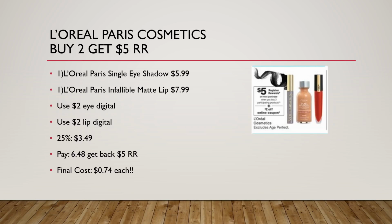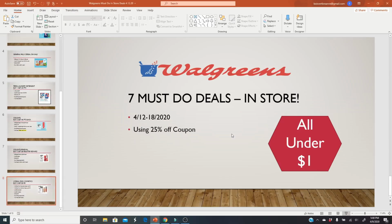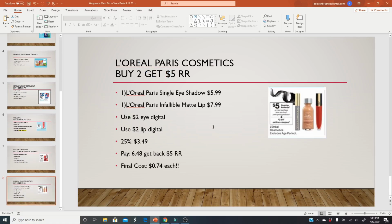The 25% will come off, will be about $3.49. You'll be left to pay $6.48. Then you're going to get back that $5 register reward. So final cost is just 74 cents each, which is such a great, great deal. And these, of course, are going to track towards Walgreens Beauty. If you're new to couponing at Walgreens, every $50 in beauty products you purchase, you will get an additional 5,000 points back. So that is everything for the in-store deals.